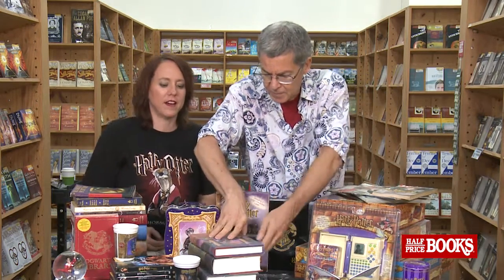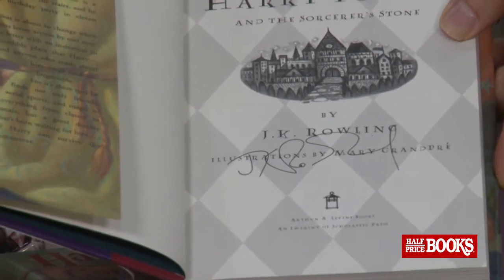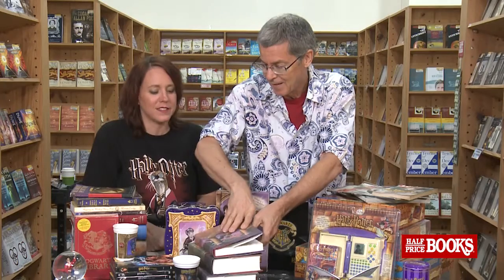Now, I see some nice hardback editions here. Is there something special about those? This is the pinnacle of my collection, I think. These are all 4 signed by J.K. Rowling. And I actually got those at our McKinney store here in Dallas in about 2005. Very cool. And you've got all kinds of other stuff here.